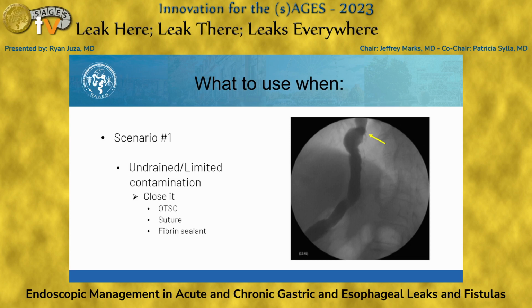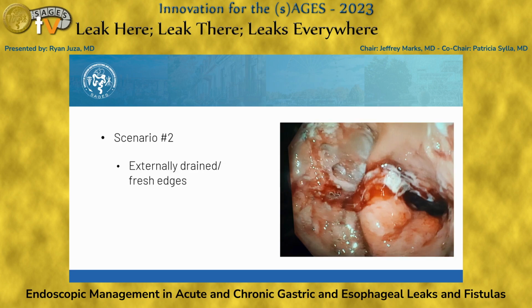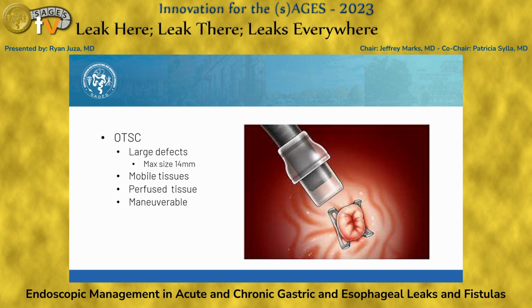So I would say go in there and close it, all right? And that can be with an over-the-scope clip, suture, or fibrin sealant. I'll go into those in a little bit here. Similarly, a different scenario, okay? This is a couple of days or within a week after surgery. You happen to leave a drain, you go in endoscopically, you find this leak, it's got fresh edges, and you know there's an extraluminal drain to help decompress any infection and contamination. I would argue in those cases you can also just close it with one of the methods listed. And how do those work?